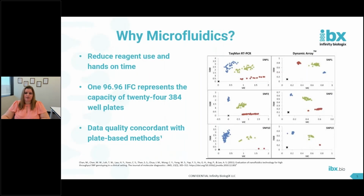So why microfluidics? Why do we use them? Microfluidics offers a more cost-effective and high throughput alternative to plate-based methods. Using a 96 by 96 IFC as an example, which would be 96 assays by 96 samples, you can get 9,216 individual genotyping reactions in just over 4 hours with less than 30 minutes of hands-on tech time. In contrast, on plate-based qPCR, this process would require 24 384-well plates, approximately 5 days of processing time, and many hours of technician time.